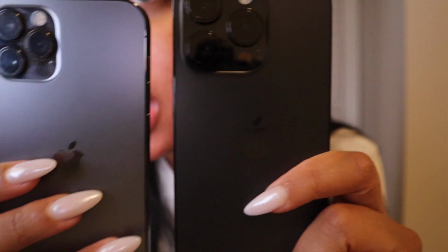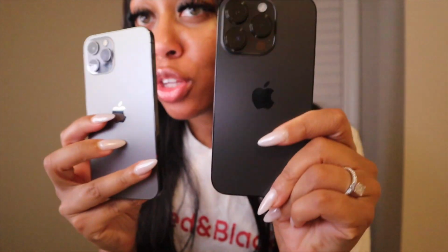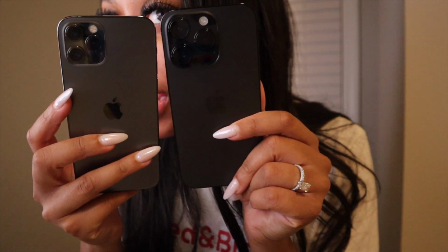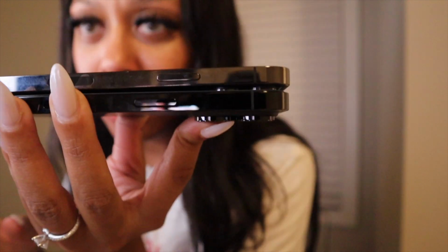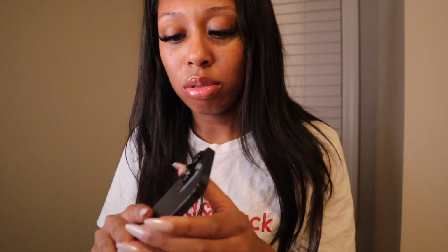So already I can tell that this one is darker. Y'all see, they're both black, or this is not space gray, is it? Did they change the color? I don't know. I just told her I wanted black. So this is how this one looks. This is how this one looks. It's darker. Y'all can see that the camera is bigger, but the phone is the same size. I feel like it's the same, but this one feels heavier to me. And I gotta order a case. Let me charge it. I don't know if it's charged.